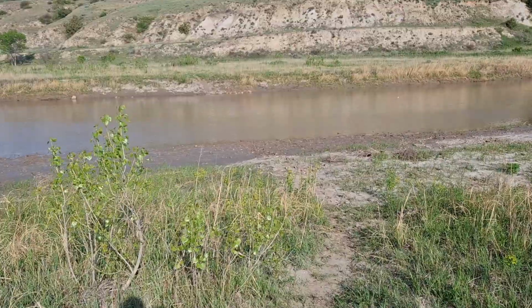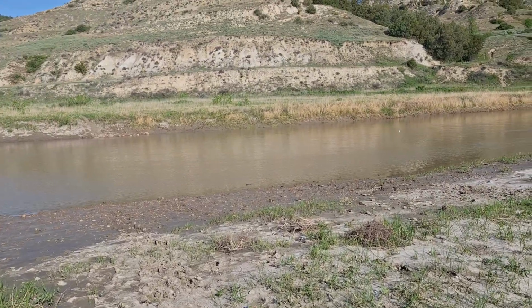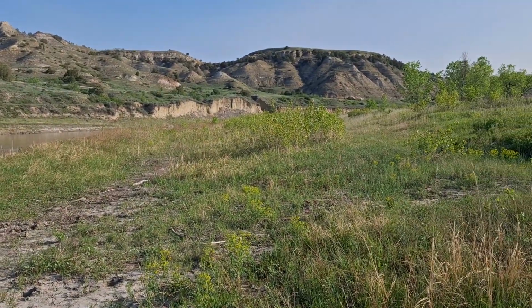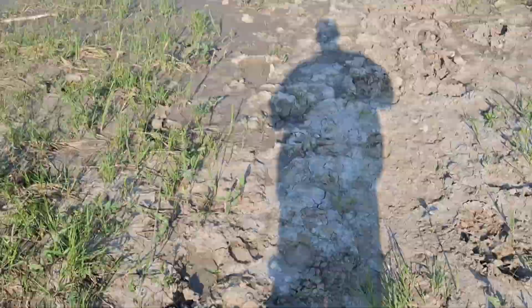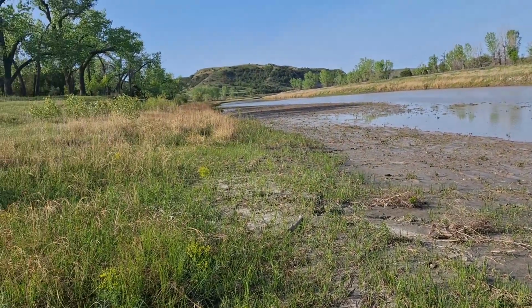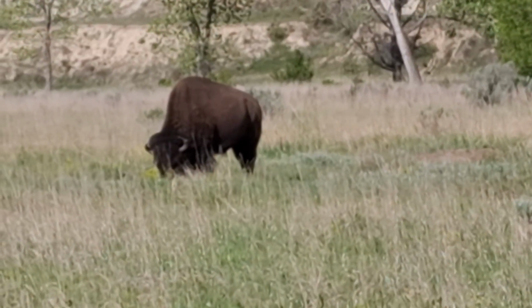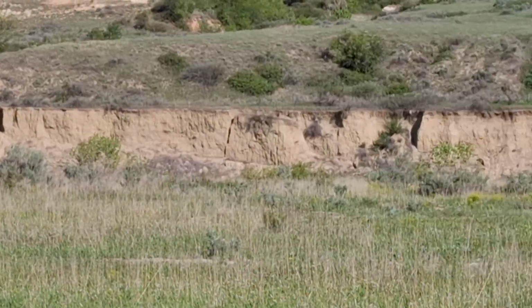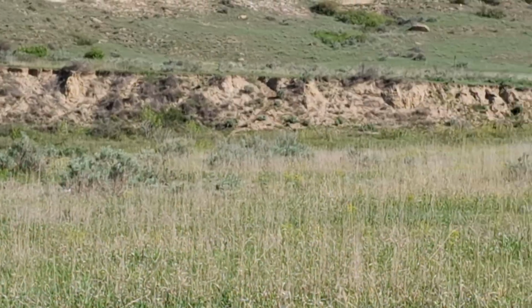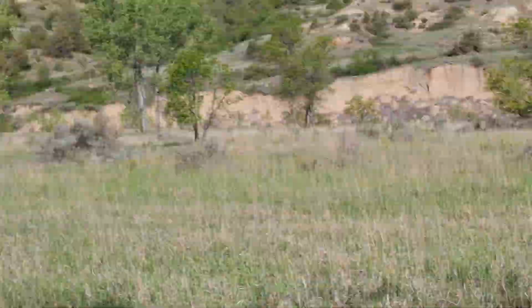Looks kind of muddy. Young cottonwood trees. Those must be buffalo. Well, I wanted to walk out to the river, Little Missouri, which is here below those bluffs. But to get there, I have to go between this guy and this guy. Right smack in between. I don't think he wants me going this way.